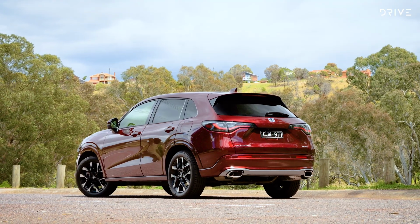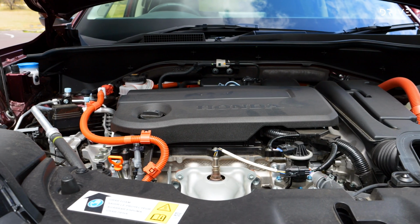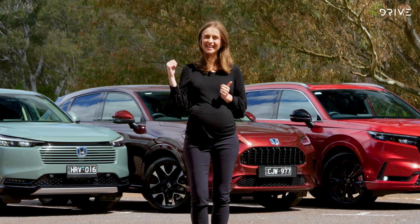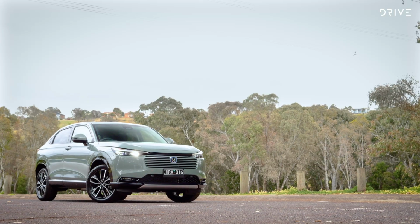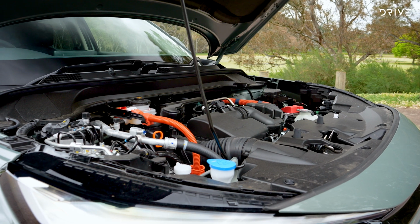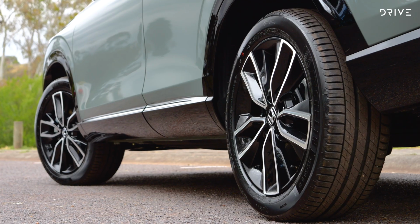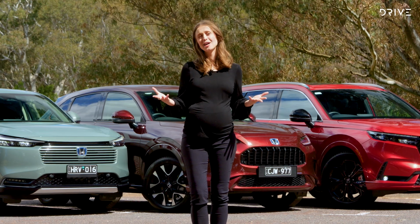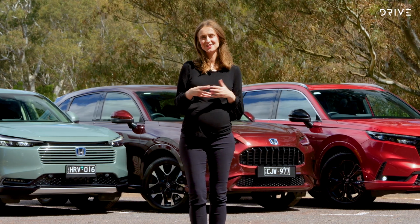If you like a bit of style with your substance and you want a punchy yet frugal hybrid powertrain with a slightly smaller footprint, you should go for the ZR-V. And finally, if value is the name of the game, you want an affordable entry price with a frugal hybrid powertrain and a nice, small, city-friendly footprint, you should go for the HR-V. I hope this has helped you narrow down the right Honda SUV for you.